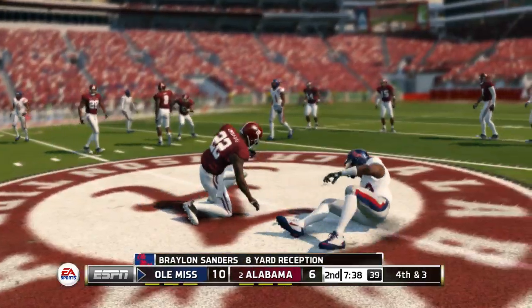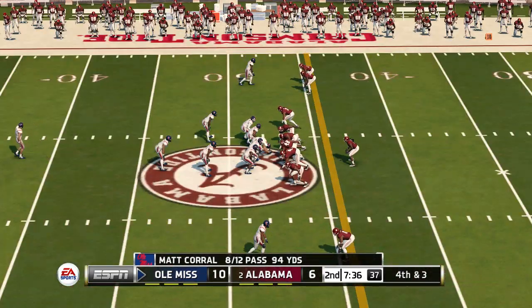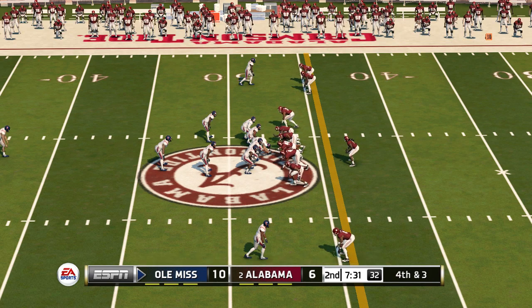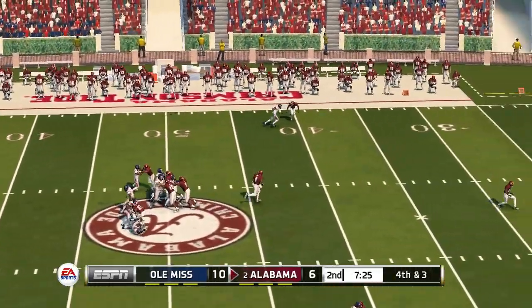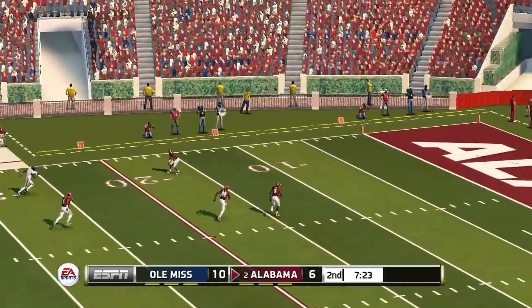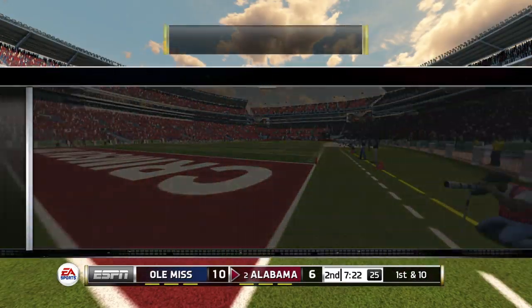Taken down right around the 48-yard line. Brown is the punter. So this one goes into the end zone, and that'll be a touchback.